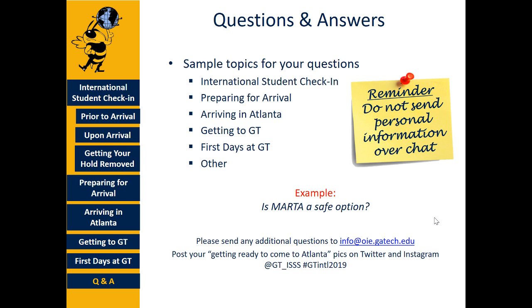Okay. Yeah, nothing to worry about when you enter the U.S. through a different port. Okay.